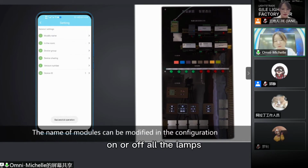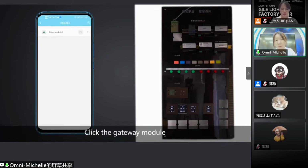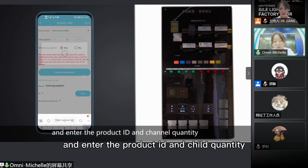The name of modules can be modified in the configuration. And they come with the name. Click the gateway module. Select settings, add device quickly in the upper right corner. Select the dimming module and enter the product ID and channel quantity, and click pairing and save.